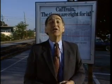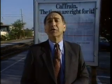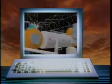It's rather obvious that the world of portable computing is changing very quickly. Today we'll take a look at the newest in notebooks, laptops, and palm-top computers on this edition of Computer Chronicles.